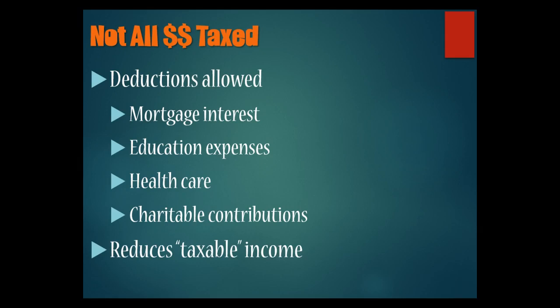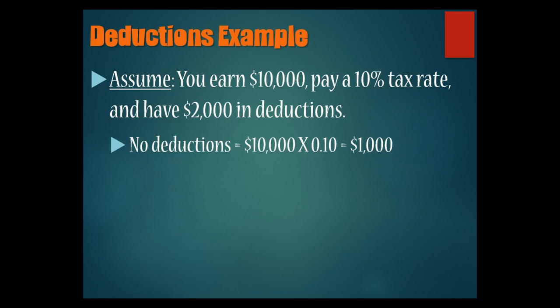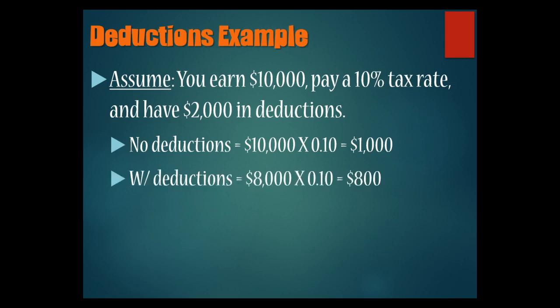Now, there's an example here. If you earn $10,000, you pay a 10% tax rate. If you had $2,000 in deductions, what that means is, without deductions, you'd be paying $1,000 in income tax, 10,000 times the income tax rate of 10%. But with deductions, instead of having $10,000 worth of income, the government assumes you have $8,000 worth of income, and so you're only going to pay $800 in tax. So it'll lower your tax bill.